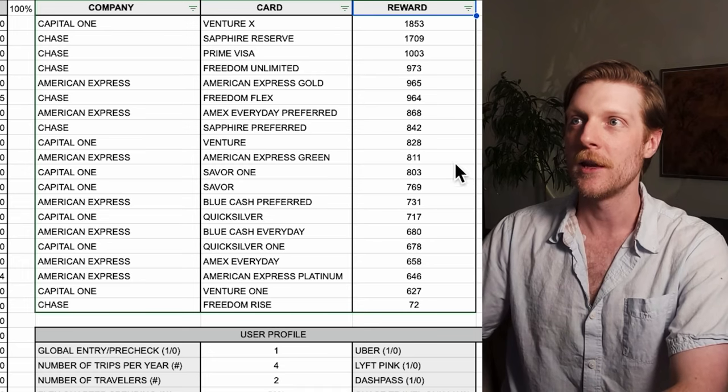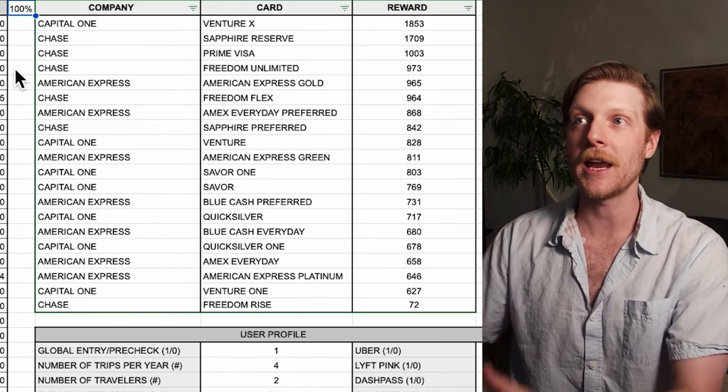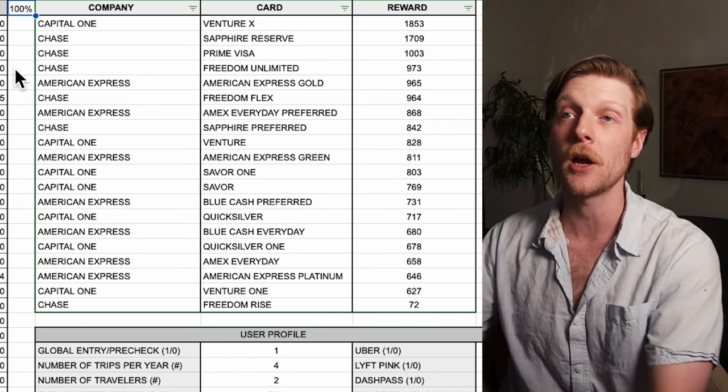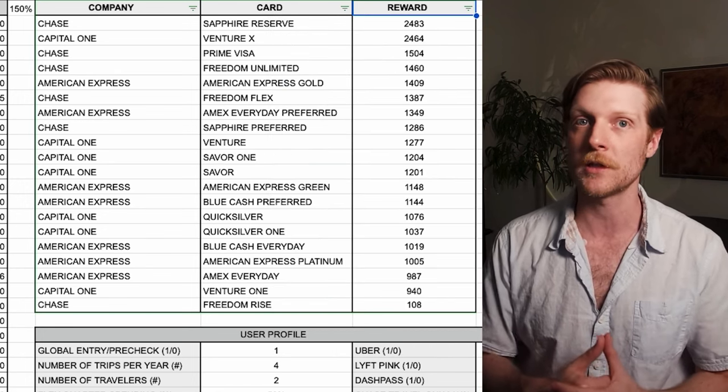Now, one thing to note about these travel credit cards is the more you spend, sometimes a different credit card will jump out on top. And then if you're spending less, then a different credit card might win. So with this button right here, it's very handy. I can decide, am I gonna hit 100% of my budget, or am I gonna hit less or more? So first, let's check and see if I spend 150% of my budget. So now I'll resort for the top credit card.